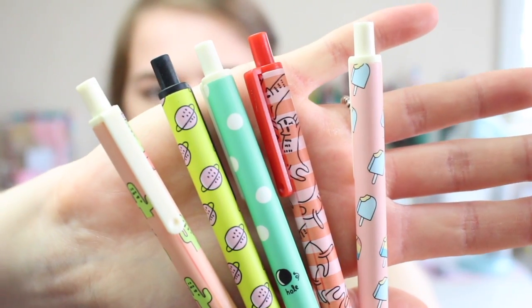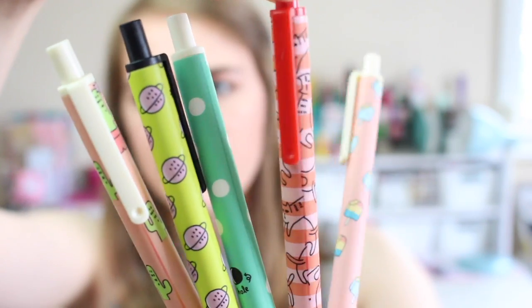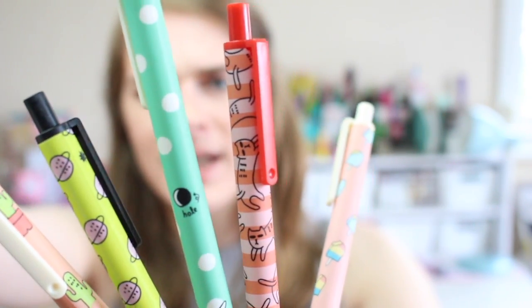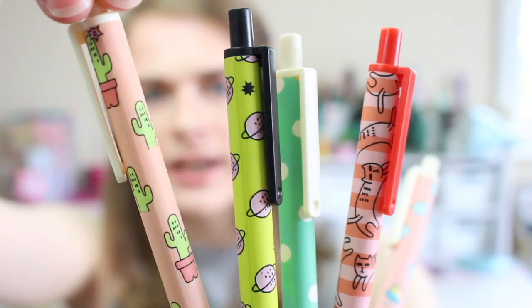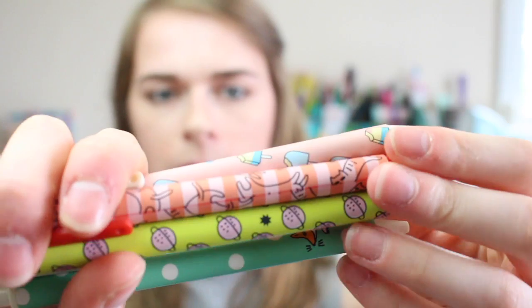These pens would probably be the next thing I'm always packing up. This one has lollies on, this one has some cats, this one has a little fox on the bottom, and there's a hole up there. This one has planets on, and this one has a cactus pattern. When I first put these on the shop, they sold out really, really quickly.